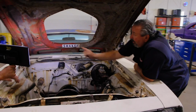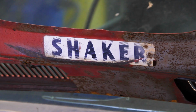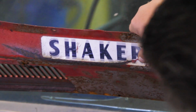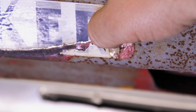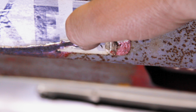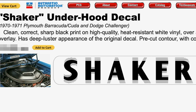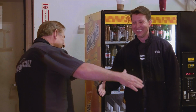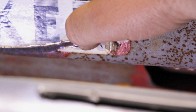Do you know how to tell an original shaker decal as compared to a reproduction? The original ones are foil backed. Let me peel this away here. Actual silver foil. See that? Oh, yeah. See the shininess below my thumb? Recently, Mark and Tony discovered that the correct shaker hood decal with a foil back is being made by Performance Car Graphics, which is now owned by Mike Mancini from Instrument Specialties.